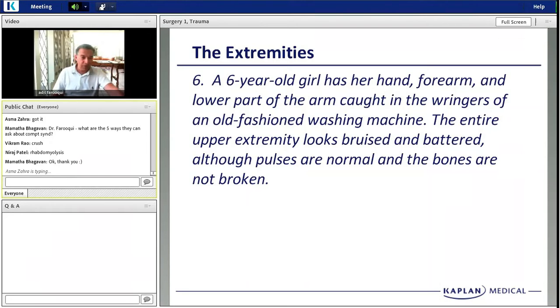And the third way is oxygen-free radical injury. Your dying muscles are going to liberate oxygen-free radicals that are going to produce inflammation. And the underlying muscles that have undergone crushing injury are going to swell up locally. They're going to produce compression and compartment syndrome. And if you don't do a fasciotomy, these muscles may die. So this is the second way compartment syndrome can present. First way is revascularization injury. The second way is crush injury.